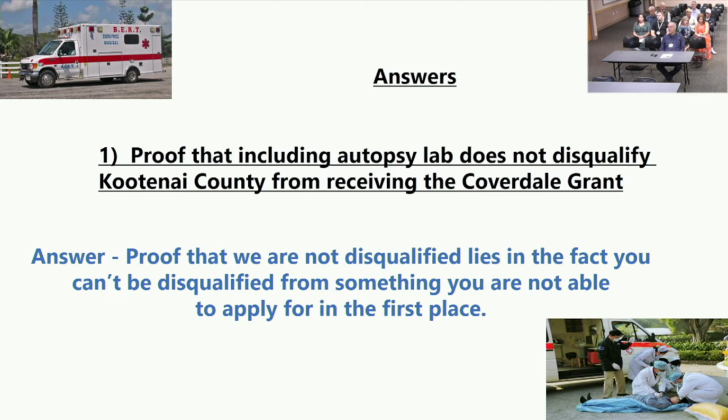And the reason that I'm bringing that up is that once you're accredited and once you have a lab, then applying for Coverdell grants, your chances of getting that go up immensely.